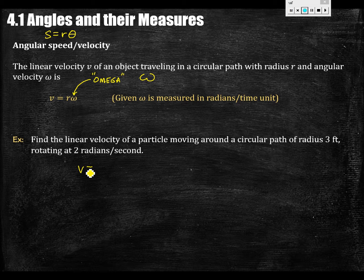What's your linear speed? Well, again, it's just your radius times your angular speed. And I'm going to write 2 per second instead of 2 radians per second. Is that okay? So the units come out to be what? It's going to be 6 feet per second. So that's the answer to this question, but it still remains to be seen in your life. Like, what did we just do?